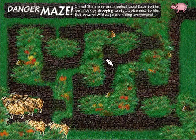Oh no! The sheep are missing! Lead Babe to the lost flock by dropping tasty tidbits next to him. But beware! Wild dogs are hiding everywhere!